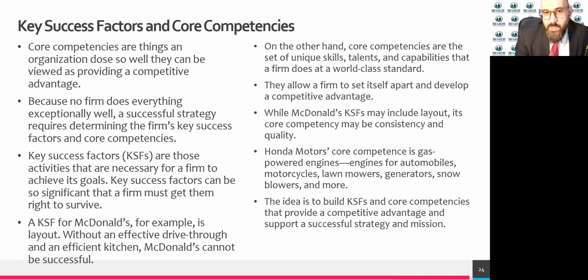So for example, with McDonald's, even though they consider the layout as the KSF, its core competency may be consistency and quality. So now there's a slight difference between core competencies and key success factors. The key success factors are the things that will help them to reach the core competencies. Let's take a look at Honda Motor. Its core competency is gas powered engines. And these engines are for automobiles, motorcycles, lawn mowers, generators, snow blowers, and many more.